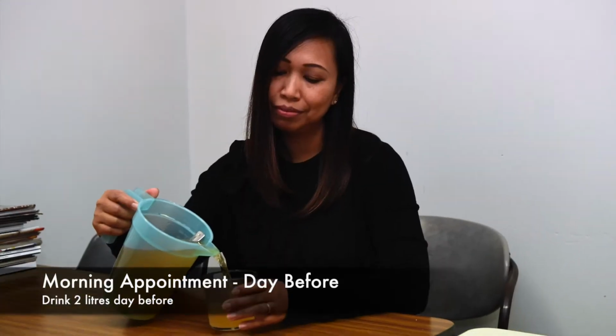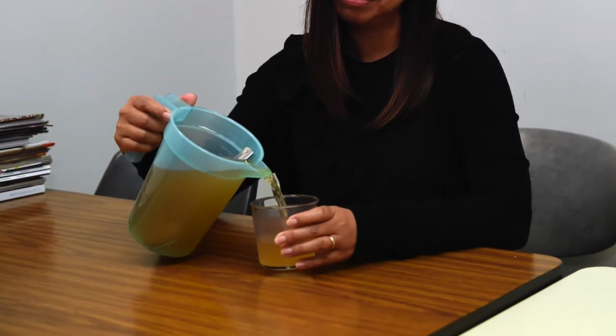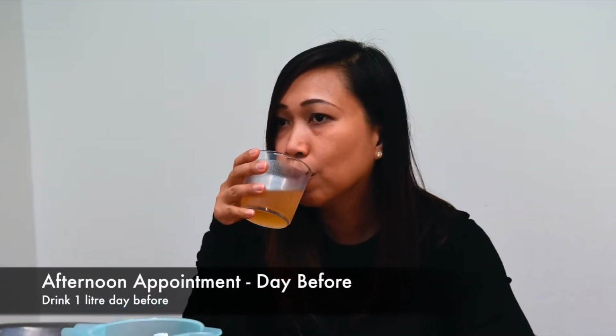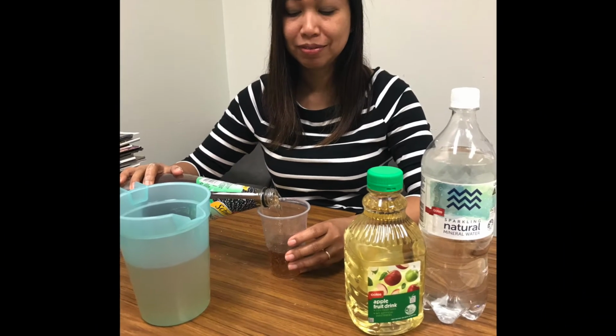If your appointment is scheduled for the morning, drink 2 litres of the Glycoprep C solution between the times written on your instruction sheet. If your appointment is scheduled for the afternoon, drink 1 litre of the Glycoprep C solution between the times written in your instruction sheet. Continue drinking clear fluids throughout.